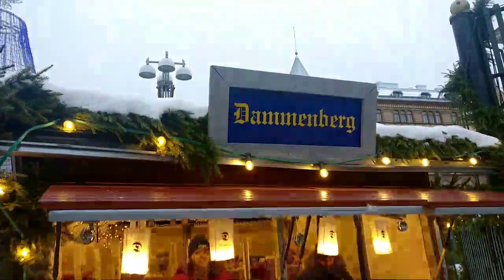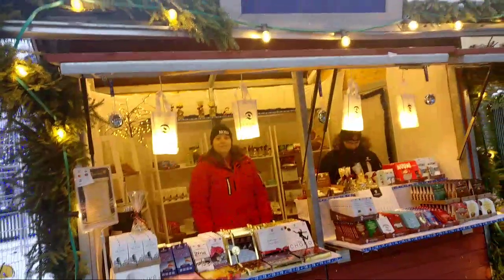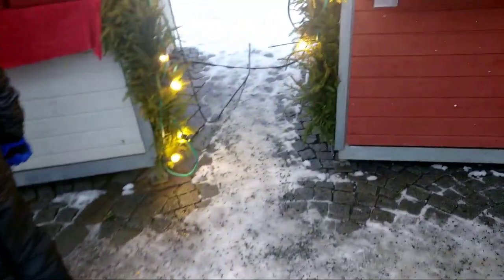The font is a little bit difficult to read. Dumb and Batty, something like this. There's some different chocolate products. I see. What is this? Macadon. Different kinds of sweets, I guess.